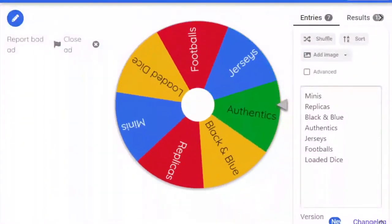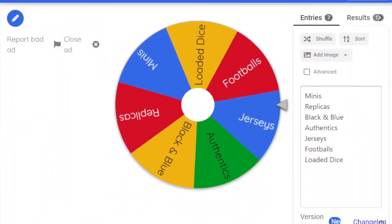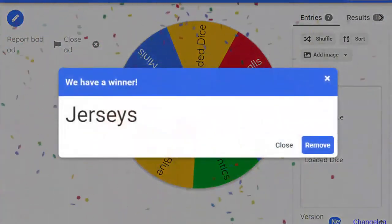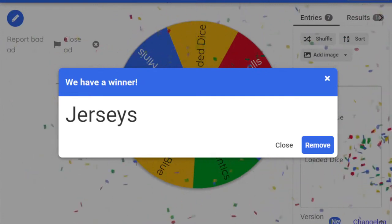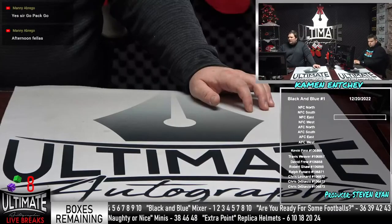We've got... This will be close, Steven. I think it's going to stick on the jerseys, though. So, Naughty or Nice jerseys are the chase. So, any break that fills up in that, we'll get you in the chase wheel spin. We only have 4 of those jerseys left, so we can only have, at the most, 32 names in there. I know we're really close on the first jersey break, so we'll have at least 8 names in the chase wheel spin.